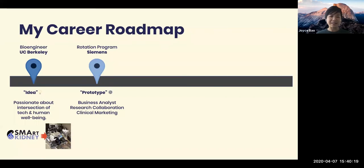I started off being a business analyst, diving into the business metrics of the company and learning about how the business works within Siemens. And then I realized that actually I'm really passionate about innovation and technology. So I took on a role within the company called Research Collaborations, where I had the opportunity to directly work in the clinics with physicians and essentially help them evaluate the most innovative technology that Siemens had built. And during my last rotation, I wanted to get a little closer to the commercialization aspect of the business. So I took on the role of clinical marketing, where I get to work with our customers and really build marketing material as well as product launches for some of the technologies within the company.